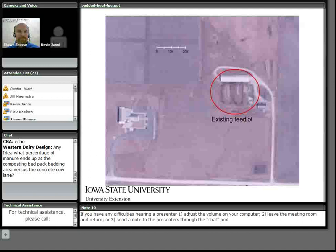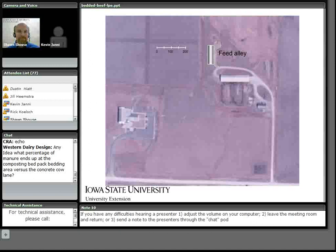We had an existing feedlot already on the site with the shed in the open lot. There was a flat area outside that building to the northwest, so we put our hoop building out there and connected it with a feed alley to the existing driveway structure on the farm. We used the rest of that flat area as composting area for the manure bedding mix and put a settling terrace around that to make sure we didn't have manure moving away from the site.